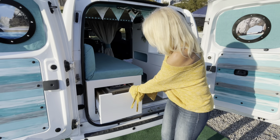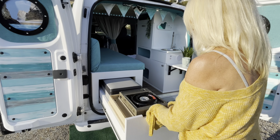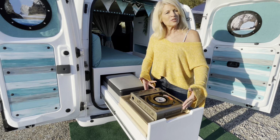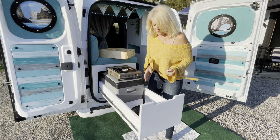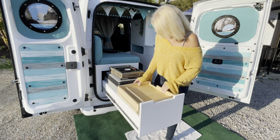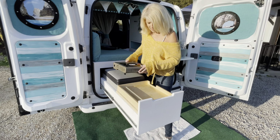Okay, so let me show you this. This is the little outdoor kitchen area that we made. I'm going to step back here and pull it all the way out. We've got a cooktop right here. You can lift this out. Actually, you can lift the whole thing out, and you've got your storage underneath. You can do this any way you want. I did it the opposite way Bobby does, which is normal. And then this flips over.